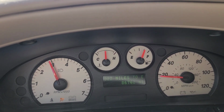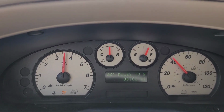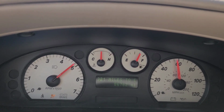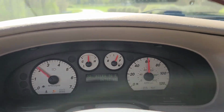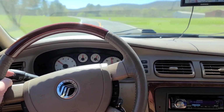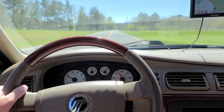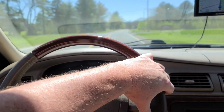Oh, she spun the tires. That's 50% throttle. So, you know, she's pretty peppy. Not bad. Coming home from Chattanooga yesterday, she cruised 80, 85, no problems. I mean, just like all glass.